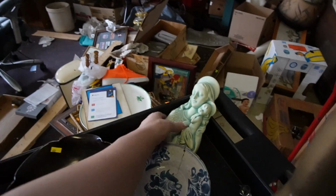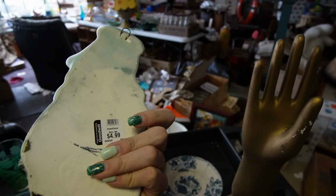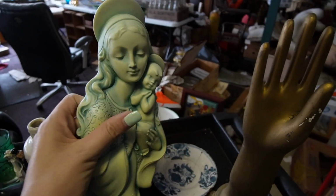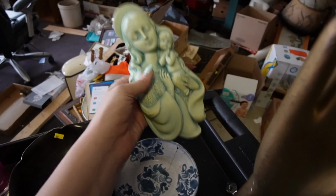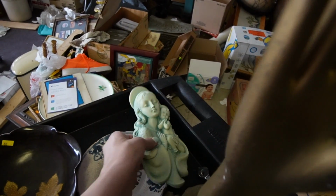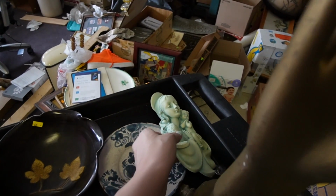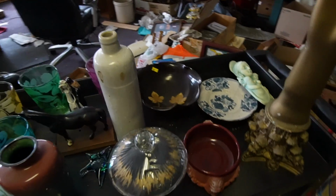This was on the floor. Remember, I rescued this from the Goodwill so it wouldn't get broken, and then I saw it on the floor, and I was like, how did that get there? So she made her way back up to the cart. I've actually had a few people ask about her, so I will get her listed. She's just so sweet. Look at the little baby. So darling. Okay, other pieces.